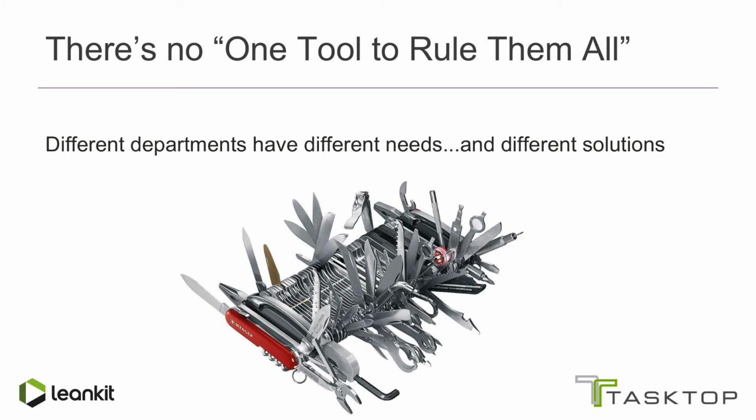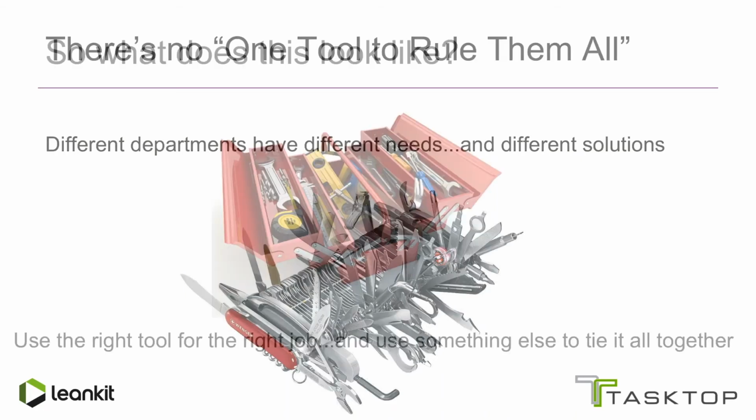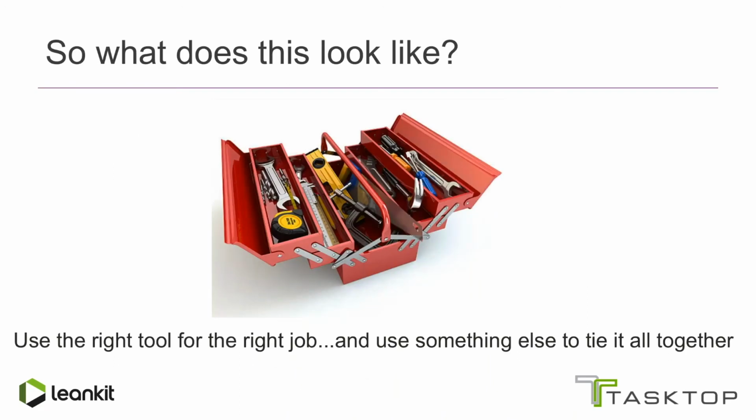So if this isn't the answer to helping you scale your Agile success, then what is? I propose something like this, to continue this analogy, as a much better solution. You pick the right tool that fits your needs, and then you find something that holds all of those things together. Here you have a wrench, a tape measure, a claw, a screwdriver, whatever you have, all those things that you need to get the job done. And those things are held together in one sort of unified fashion with a toolbox.